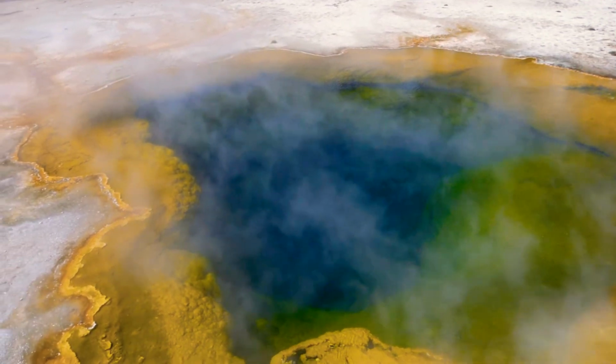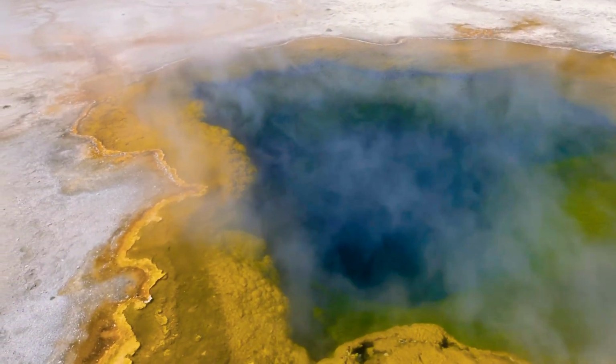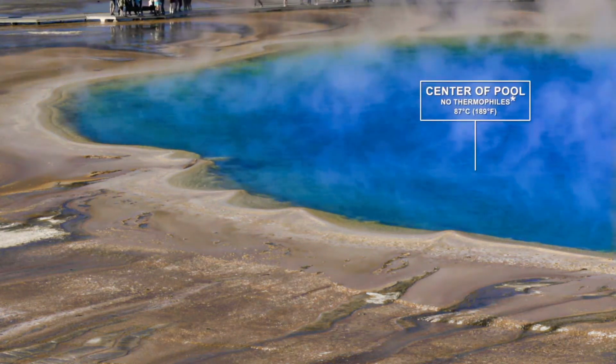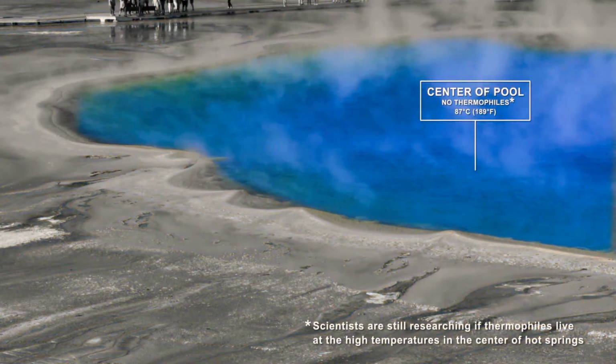Color of thermal systems in Yellowstone is a wonderful diagnostic tool. If you look at Grand Prismatic and start from the middle of the pool, you can tell there's no organisms there because it's only the blue color of the water. And a lot of that blue color in the water comes from dissolved silica. And dissolved silica is very high in hot water systems.